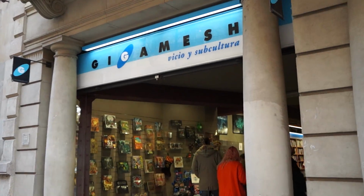And so next up is a card game, actually, so it's a little bit different from what I usually have in my hauls. We got this from Gigamesh, and we were told that it's the largest sci-fi fantasy bookstore in Europe. We had a lot of fun looking in that store. We saw lots of different stuff. They have books, comics, lots of games, card games, board games, so many different types of things. This game was recommended to us by one of the employees there.